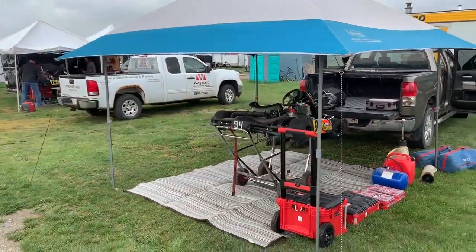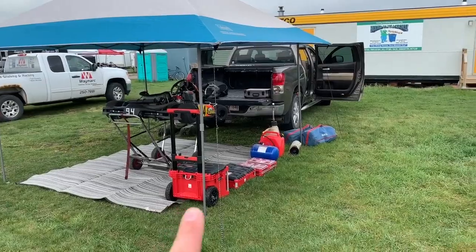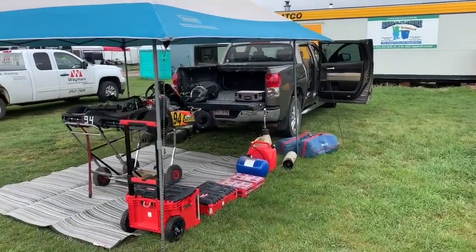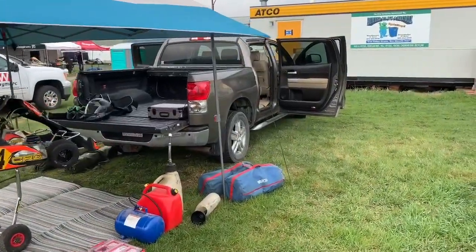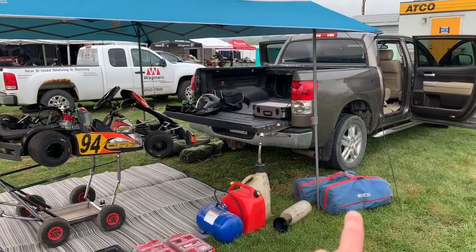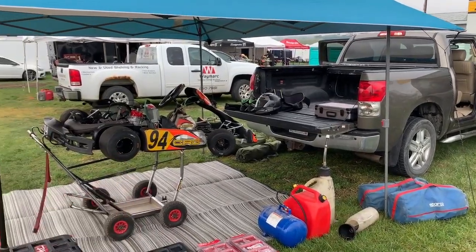You can see the paddock is all set up. A couple of changes from last year. I got a new kit. This is the Milwaukee modular toolbox kit. I really like it. It's a little expensive, but good. We have our air, fuel, spare tires. I got a rain set and a brand new set of slicks, plus we got practice tires.